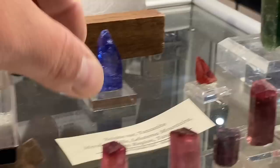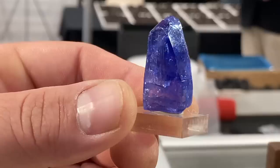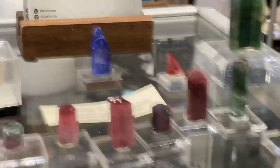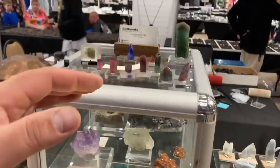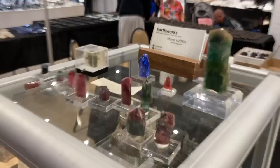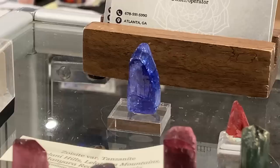Maybe the gentleman wouldn't mind if I held it. It's a little sketchy for me because it's hard to grab people's best things, you know? And then I'll put it down here and I slide it over here because I do not want to drop that. Tanzanite, to my knowledge, is actually a zoisite that was naturally heat treated by a wildfire. They can artificially heat it. It doesn't look that nice. That is super duper specimen grade. Something special for sure.